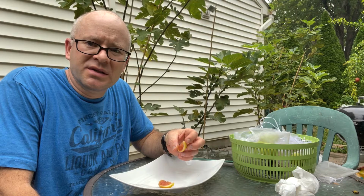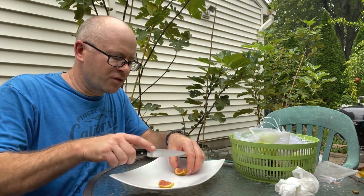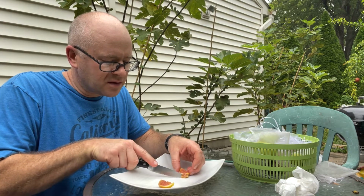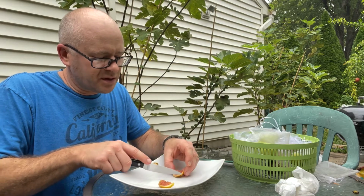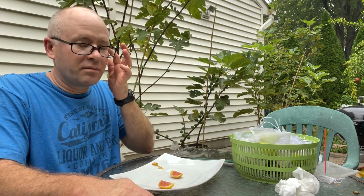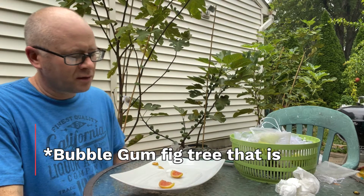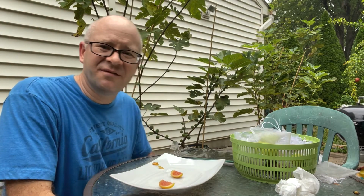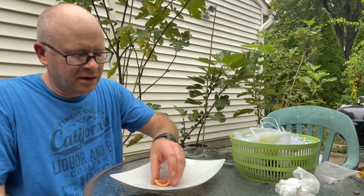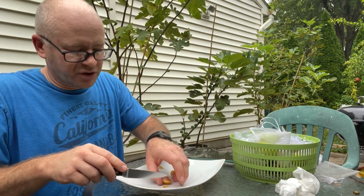So a little bit of sweetness there at the start, and a little bit of a fruity type flavor. But then the skin kind of has a nasty sort of aftertaste to it. That's not super pleasant. Actually, kind of reminds me of bubble gum in terms of that skin flavor. Kind of a bitter, unfinished sort of flavor to it, which is not particularly good. Or at least I don't really enjoy it.